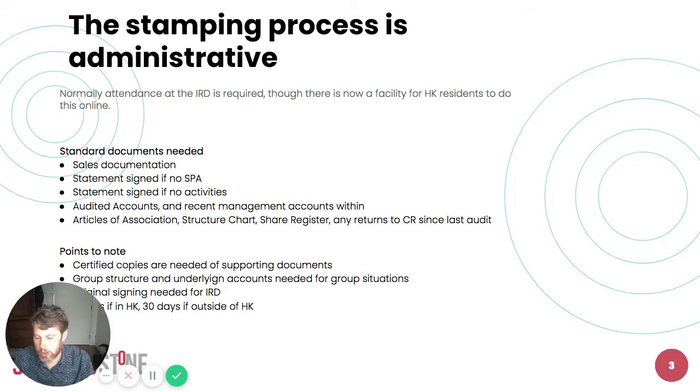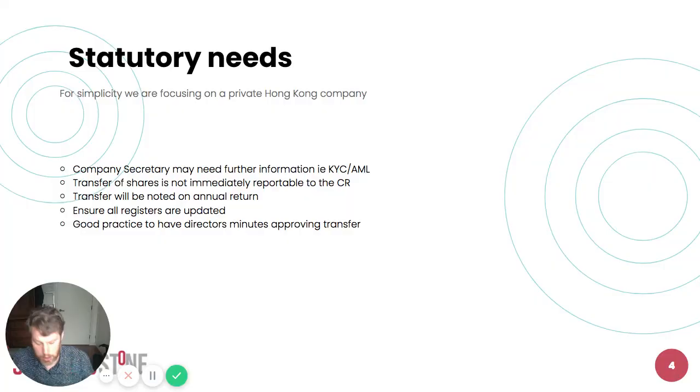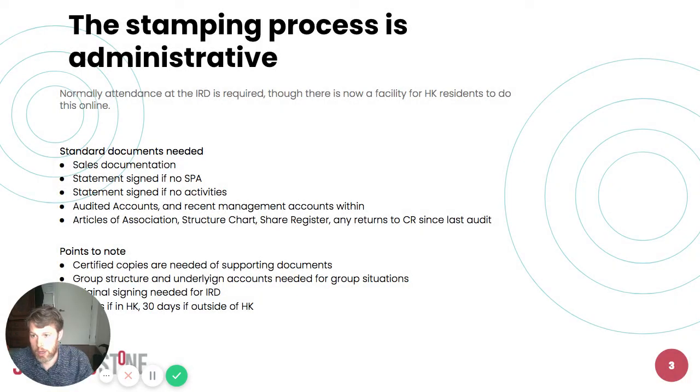The stamping process is quite administrative. There is a facility now online to do this, but generally that's only available to Hong Kong residents and is not as user-friendly as one would hope. So in normal terms, you have to go to the IRD, line up, be seen, and go back probably 2 or 3 days afterwards.